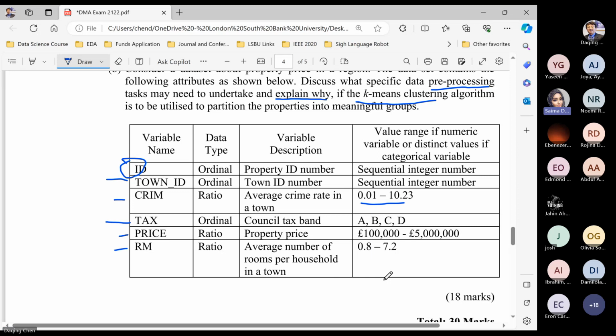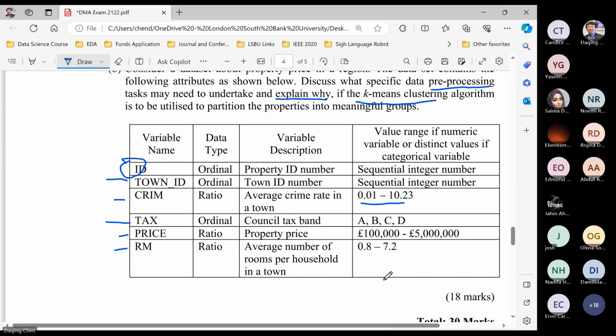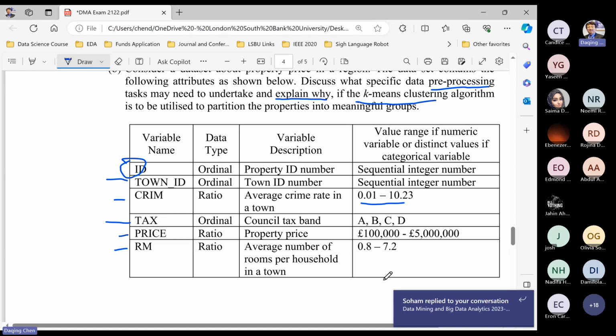Sir, just a quick question. Would there be any resources that you would suggest where we can attempt questions, apart from these? No need, I think my slides would be enough. And if there are more questions that we can practice, or just these two papers? Yeah, that would be enough. There are many other papers on my LSB. If you search for past exam papers for this module, you can find a lot of past papers, but there's no need.